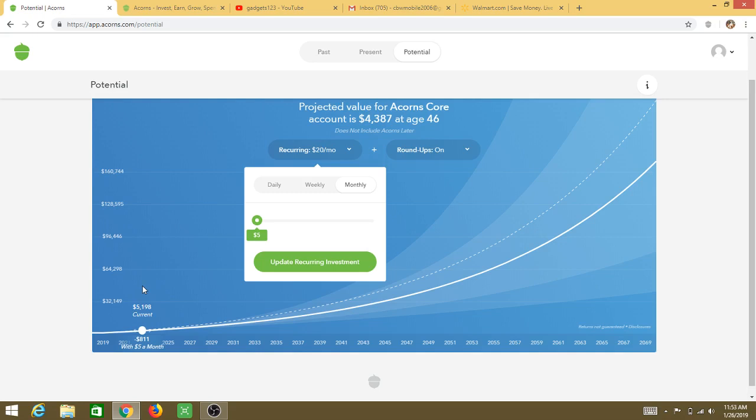So like I said, if you're in your teens or in your 20s, it's better to start early, and not only with Acorns, with everything else in regards to savings. Because by the time you reach a certain age, you will have a nice chunk of change saved up. Trust me, I wish I would have started a lot earlier, but it's never too late to start. I just have to put in a little more effort and a little bit more money than if I would have started in my teens or early 20s.